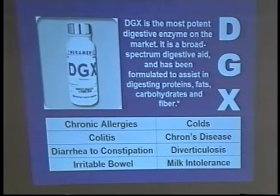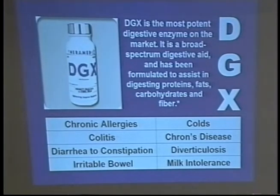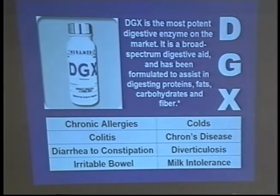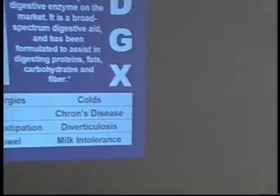So chronic allergies, colitis, diarrhea, so that's basically really involved digestive system problems. Crohn's disease, which is ulcers along the inside lining of your intestines. Milk intolerance, irritable bowel syndrome. That again could be tied up with the gallbladder. But these are all complementary things that you can do, and we treat different issues in the body.